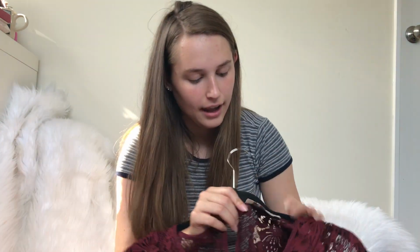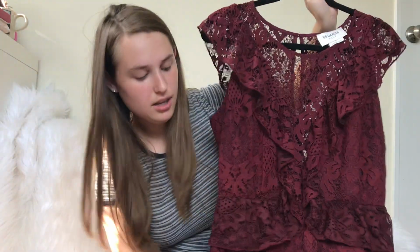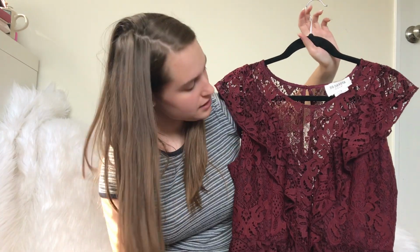Although I do know some people like to sell BB Dakota, but this dress is just very beautiful. I do think it's a higher end BB Dakota line. I found a stock photo of it being sold on Revolve, so I decided to try it out. It is going to be a nice fall wintry piece, which is the season coming up.